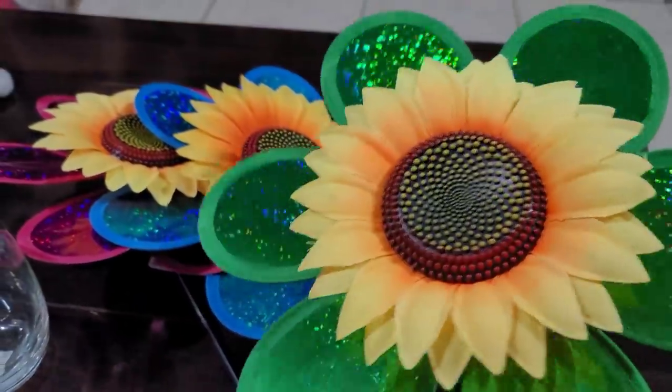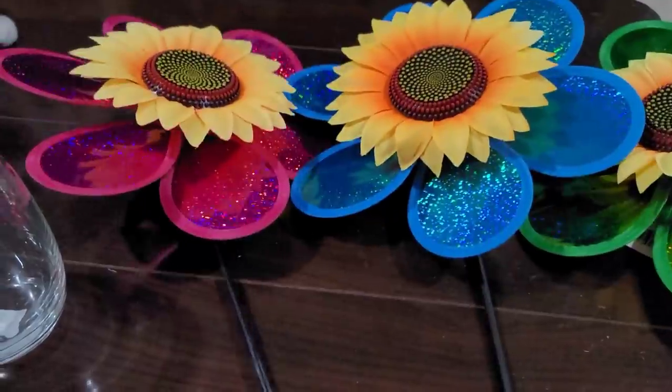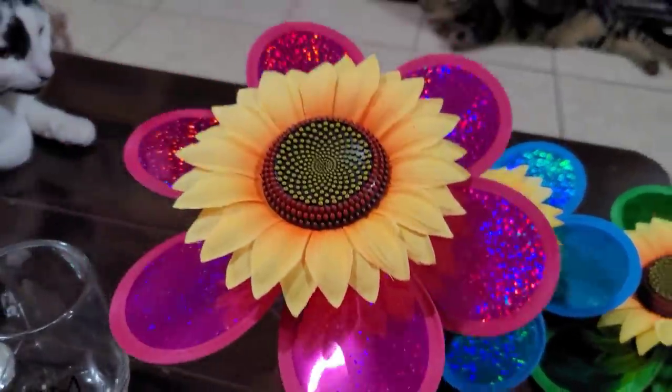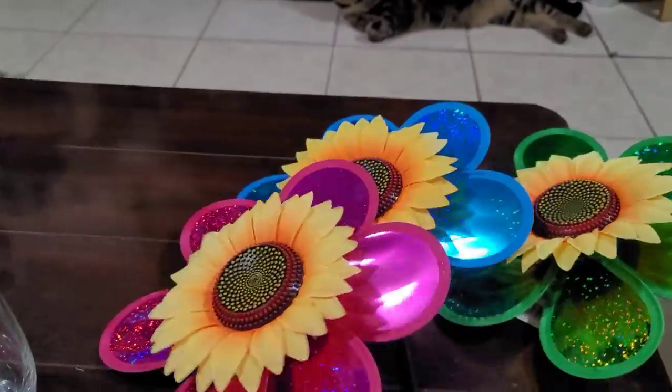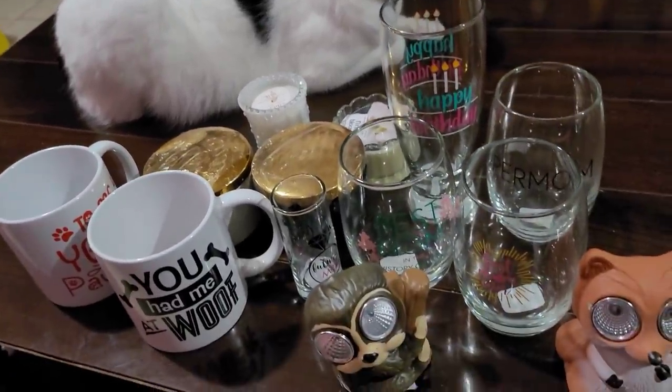And then these with the sunflowers. This one in the green. This one in the blue. And this one in the bright pink. Really cute. And then over here is Mr. Trouble, and he's so close to all this glass. Oh boy.